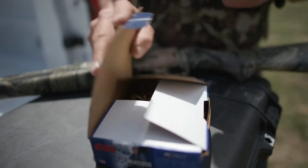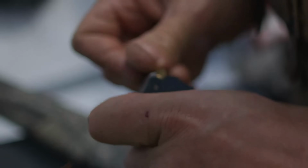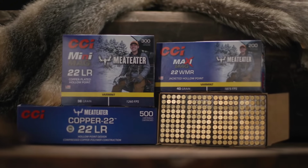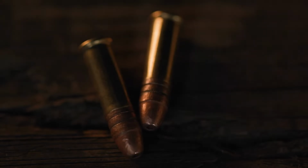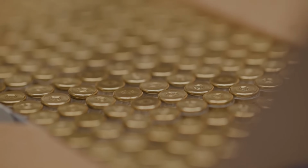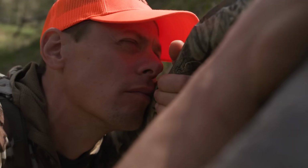The 22LR isn't about raw power. It's about precision and opportunity. My tests showed 0 failures to feed or fire with Federal Punch across multiple guns. That's reliability you can bank on. And when you land a shot where it counts, it's lights out. I've heard too many stories, cops, hunters, regular Joes who've seen a 22 drop a threat cold. It's not the size of the bullet, it's the skill behind it.